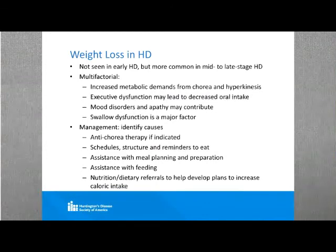The management of weight loss in Huntington's disease involves identifying the specific cause. If chorea is problematic, anti-chorea therapy will often help to reduce weight loss. Using schedules, structure, and reminders to help the person eat, as well as helping out with meal preparation and access to food, can be very helpful. Patients with HD may need assistance in feeding. We also recommend dietary referral for some patients who will require very high-calorie diets to help maintain their weight.